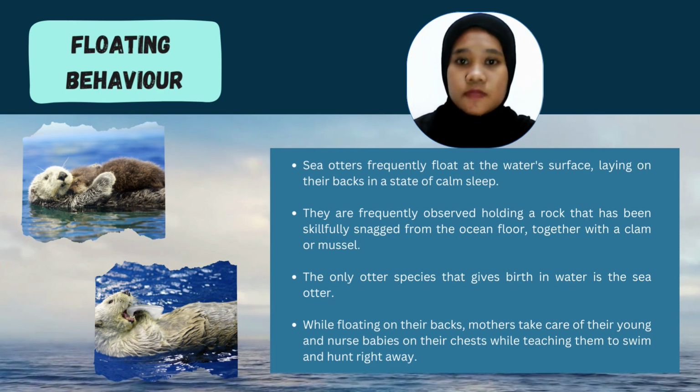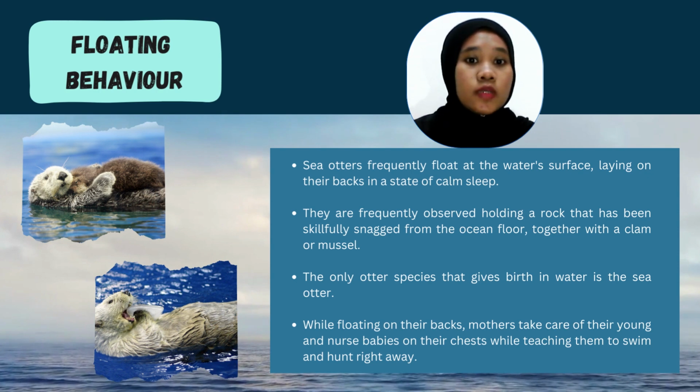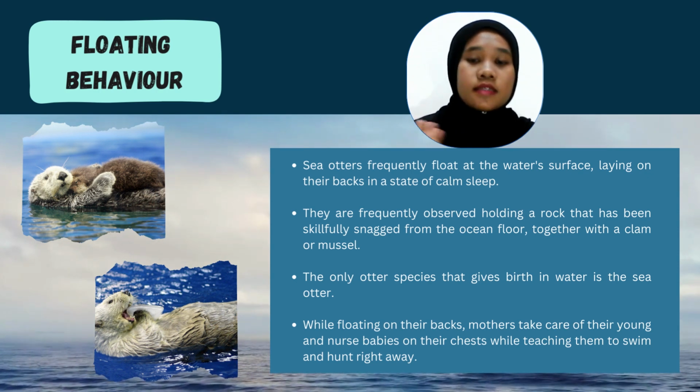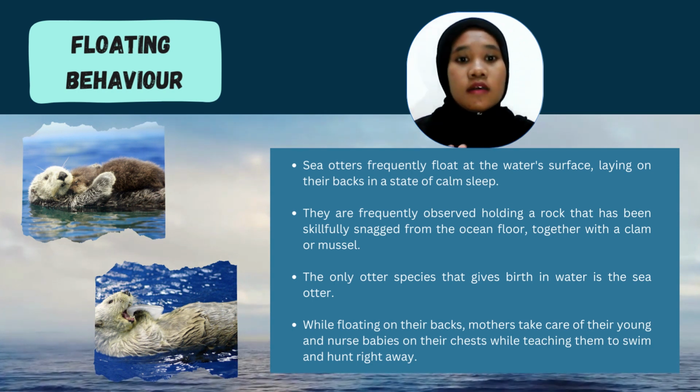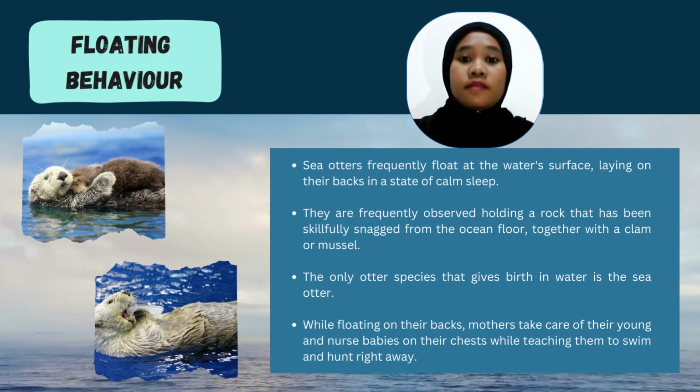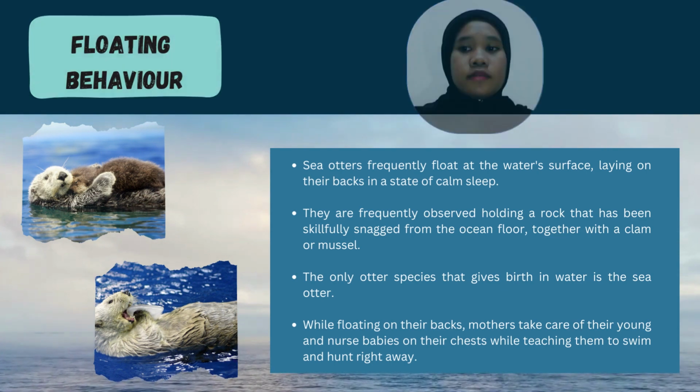The only otter species that gives birth in water is the sea otter. While floating on their backs, mothers take care of their young and nurse babies on their chests while teaching them to swim and hunt right away.